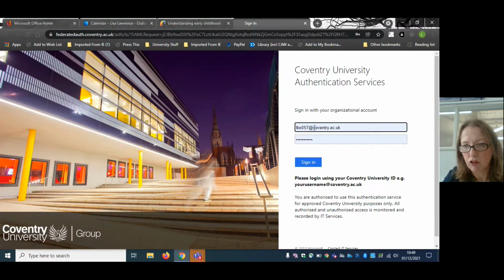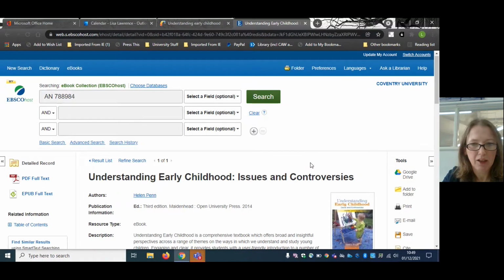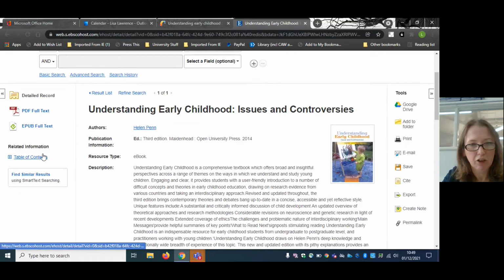And I've got my email address without the uni bit after the @ symbol, my normal login password, and then I just click on sign in. And that very slowly takes me into the online version of the book. And then I can have a look at the table of contents, or I can download the PDF or the EPUB full text and read it in full.